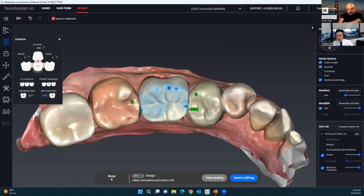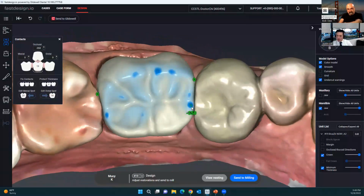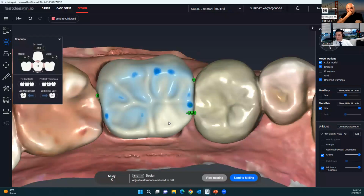And once again, how do you know that you're ready to send this off to the mill? It's really just making sure that those contact values are what works for you. And this is what works for me: 0 and 0 on the mesial and distal, and minus 350 on the occlusal. And this time the software did create a nice broader contact on both the mesial and distal. But of course, if you want to make even further changes, you absolutely can using one of those tools.